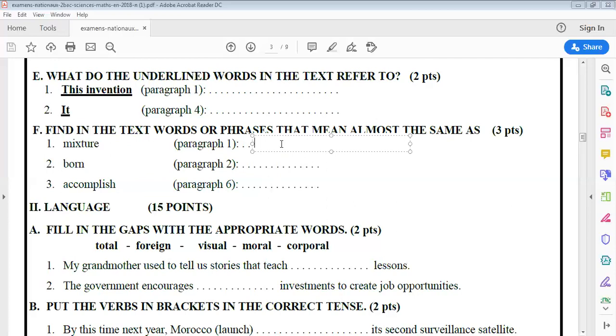Mixture and combination. Yes. How is combination used in paragraph 1? Combination of what? It's a combination of plane and a car design to drive on the road and fly through. Yes. So combination is used to explain the idea that this car can fly and drive. So it is a combination of plane or airplane and a car at the same time, right? Now, double check before you move on to the next one. Make sure that you have a singular noun and that this term is parallel to the term that you have in the paragraph. And make sure, of course, that you're looking at the right paragraph, right? Okay. Next, number 2.